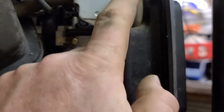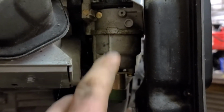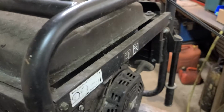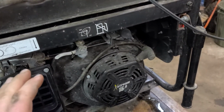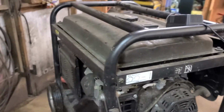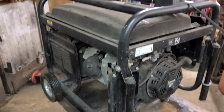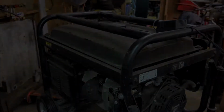So what I'm going to do is pull this cover off, get this carburetor off, open it up, and show you how we clean this out. Hopefully that's all it needs. I'm also going to drain the fuel out of this tank, get rid of it, put some fresh fuel in, and hopefully that's all this thing needs to go. We'll give her a pressure wash, clean her up, and get her for sale on the marketplace.